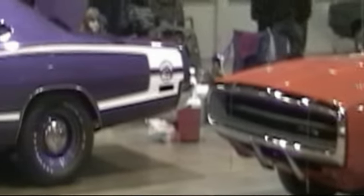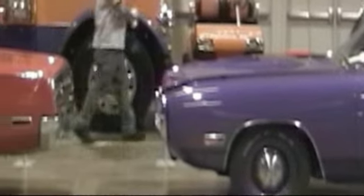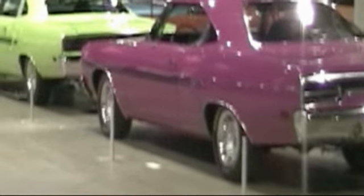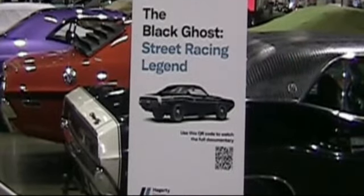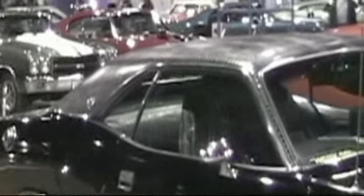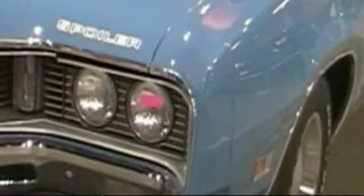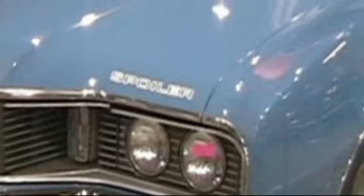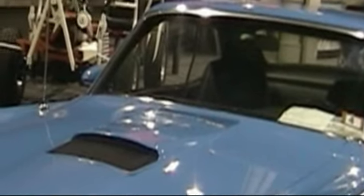And now we're looking at a group of Dodge GTXs. And then we spot this 1970 Dodge Challenger RT with a 426 Hemi called the Black Ghost, notorious street racer, with a strange looking vinyl top. And across from that car I spot this Mercury Cyclone with a 429 engine. I know I've never seen one of those cars with that engine combination.